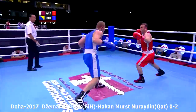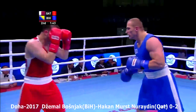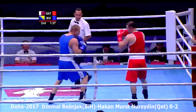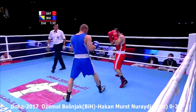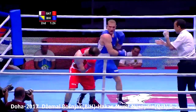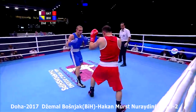You can see Murst is much the smaller man. He's just having to reach. Difficult for him to close the gap. How's he to do that? Well, it is a difficult thing to do for a smaller man, but he needs to sharpen his feet up, obviously. And that was a good right hand. And he needs to use his jab to get into range. Get in behind his jab and sharpen his feet up, and then before he knows it, he's in range and can get his shots off.